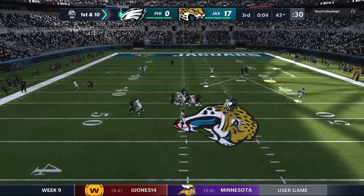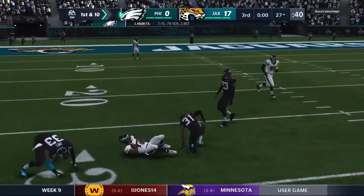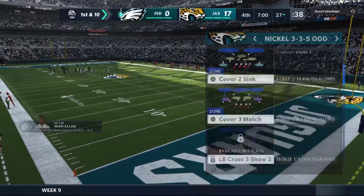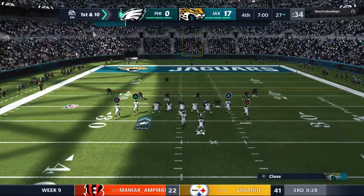On first down, Hurts. Man open, it's Goodwin. And he's going to get this inside the 30. Give him back-to-back catches now. That one for 16 and another first down.